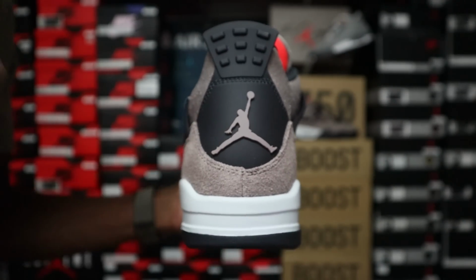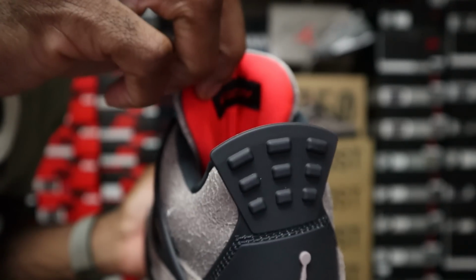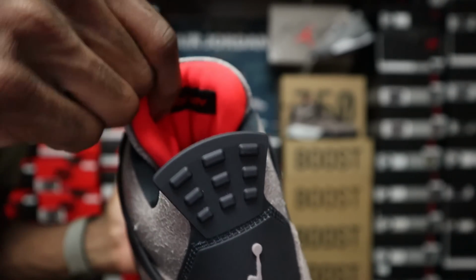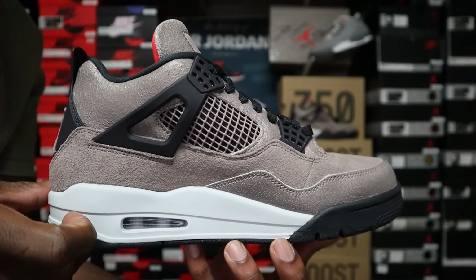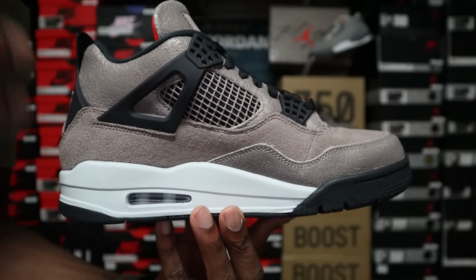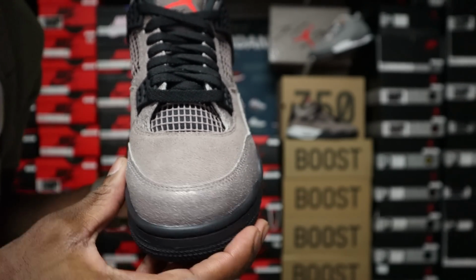It would have been fire with the Nike Air on the back, as we all know. If it had the Nike Air with that infrared hit, oh man, if it had that infrared pop with the Nike Air, that would have been something special, man. But it's all good, man. They leaving that just for the friends and family, Travis Scott. But yeah, man, it's a very clean shoe.